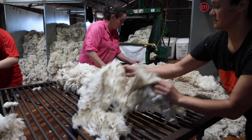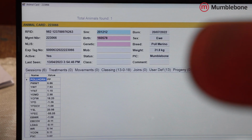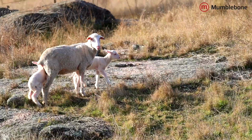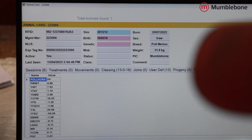But really importantly here is we've got an animal at minus 1.36 and minus 1.4 round figures for fibre diameter, which starts to open the door for us to start to breed animals that maintain all of the Mumblebone traits at high levels, but start to do it potentially a micron finer than we currently are. And I think that's an exciting step to be taking.